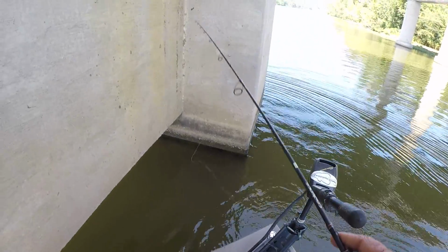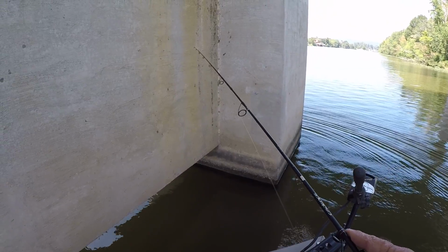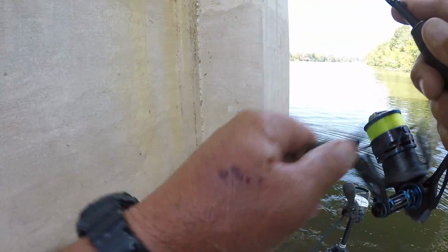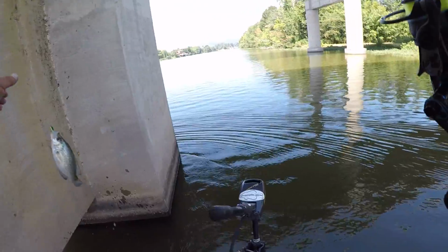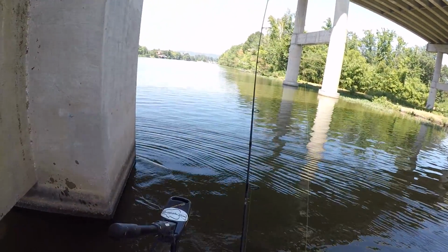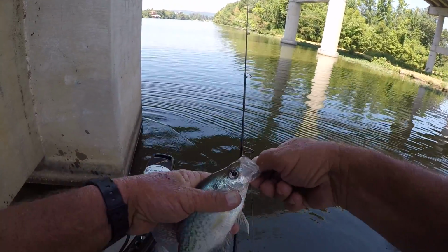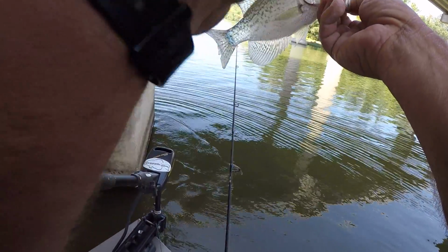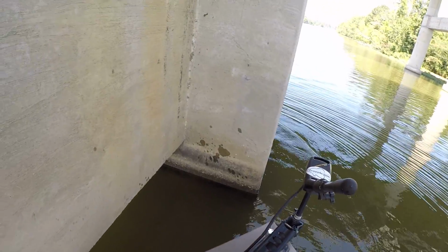Get him back down in there. Catches a fish. There. There we go. Saw a little bit better fish right there, Elmo. Quit. You stop that. You're a bad, bad baby. You go on back there and get bigger than that right there. Here. Now, you was a baby.